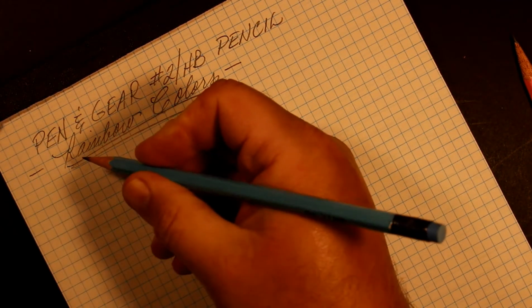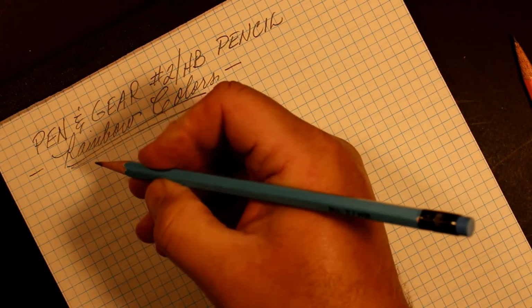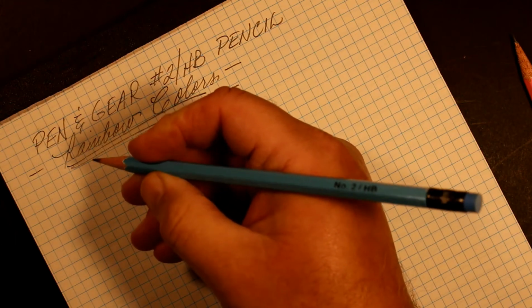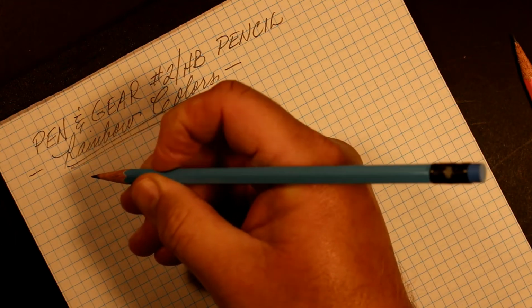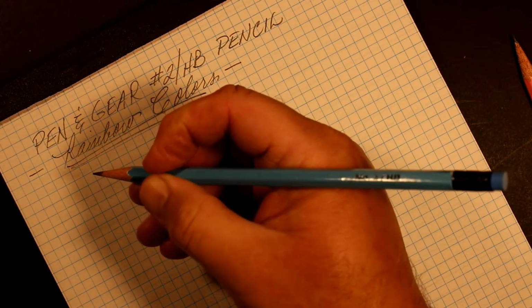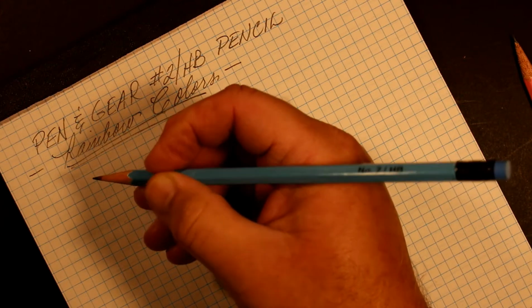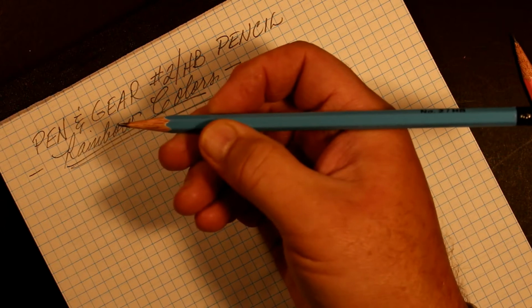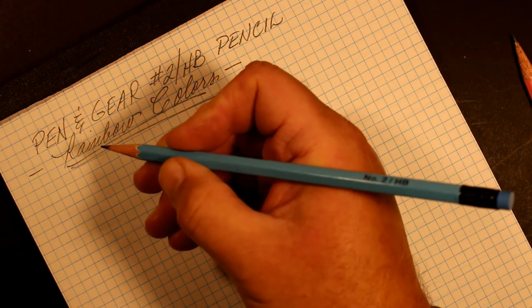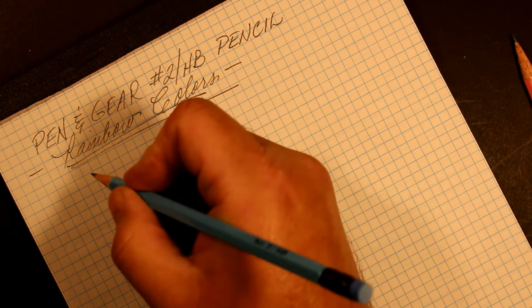It is a comfortable pencil to hold. The corners are not too sharp. It is a semi-hex style. I mean, they're not as sharp as, say, a Musgrave pencil, but they feel a little sharper maybe than, say, a Ticonderoga pencil. But not an uncomfortable pencil to hold.